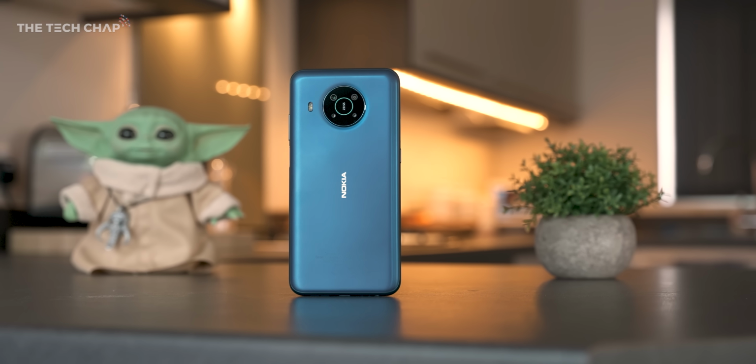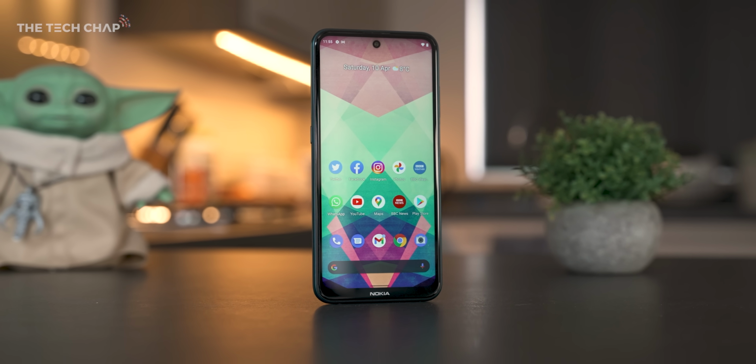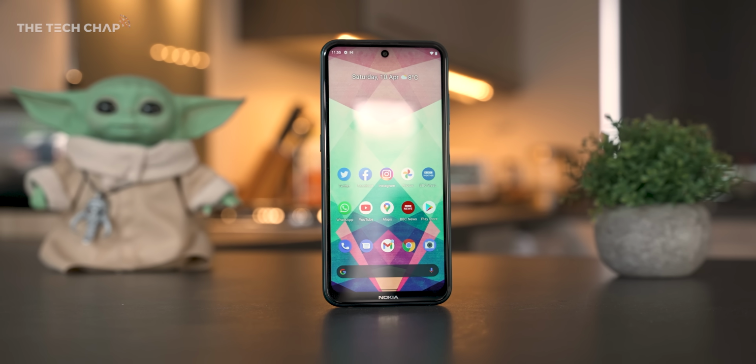I think it looks great. I like the round camera module and the matte texture to the back plastic body, although the bezels around the front are a little bit chunky, and also we have this quite big central selfie camera in the middle of the screen.